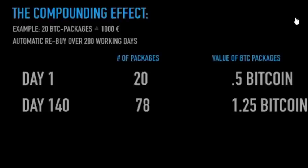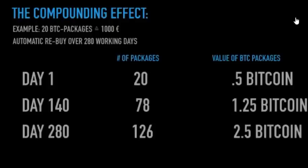Now, hold on to your seats, guys. Put your seat belts on, because right now, I'm going to have Patty hit the button, and we're going to show you what happens after a little more than a year. 280 working days. Those 20 packages have grown to 126 BTC packages, and they have a value of 2.5 Bitcoin. 5 times more. That's exactly the point. And that's what's so exciting on this product. Yeah, it's incredible. The numbers of what we are doing are incredible.